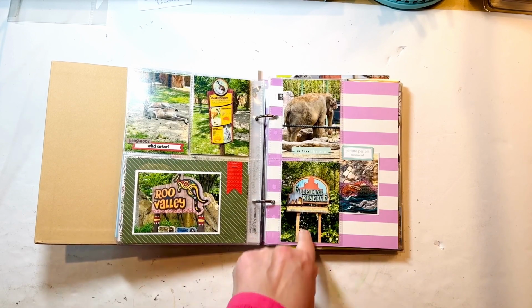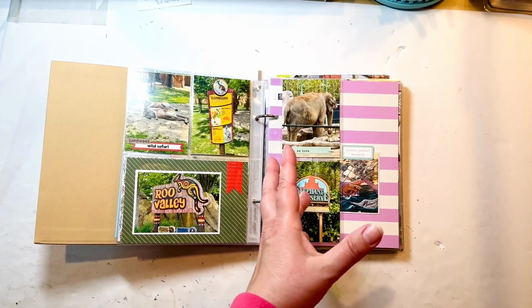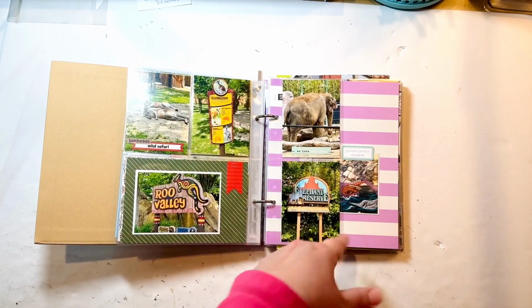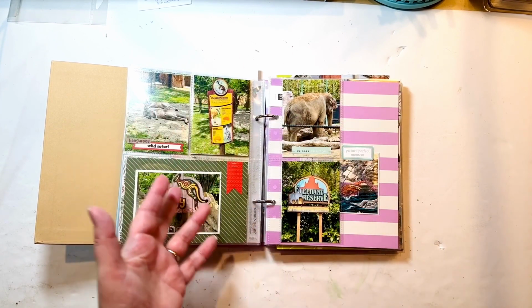And then here, I was sad because I love the elephants, but I did not get great pictures. There was a lot of shade happening and they were in areas that weren't easily photographed. So this is the best one I got. I ended up really not having a lot to showcase, which is sad on the one hand, but you know what? It's okay. I don't need 50 photos of everything.